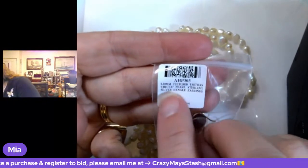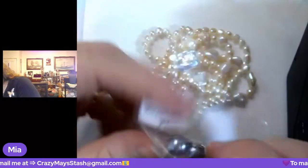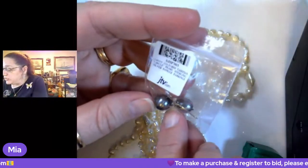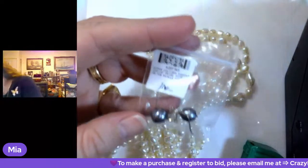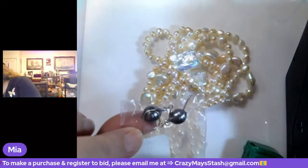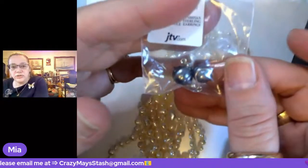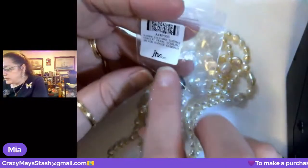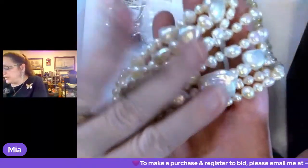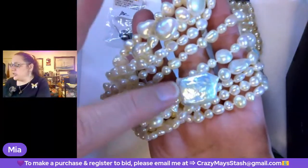9 to 10 millimeter cultured Tahitian circle pearl sterling silver dangle earrings. Okay, these are brand new in the package. And it says Tahitian pearls. I don't know if I have Tahitian. And you can see the imperfections in there. It's really, really cool. Yeah, you've got a lot of stuff from Jewelry TV. These are very pearlescent. Look at that sheen.